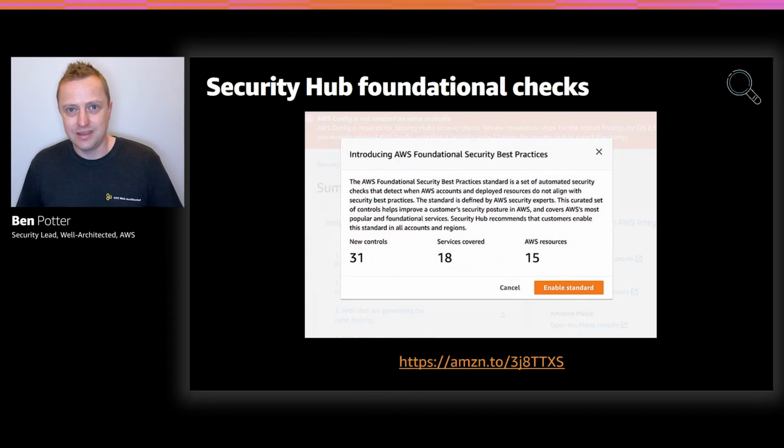So then think about ways to verify your architecture and what you're running. And Security Hub, using the new foundational checks, can help you do this. And a number of these checks align to the well-architected best practices as well. So you can check out the link down the bottom there.